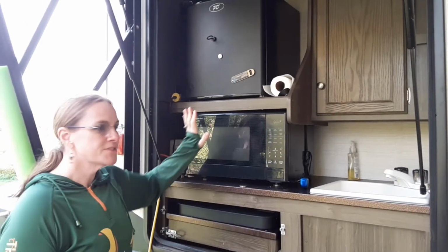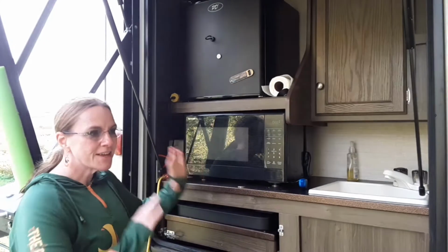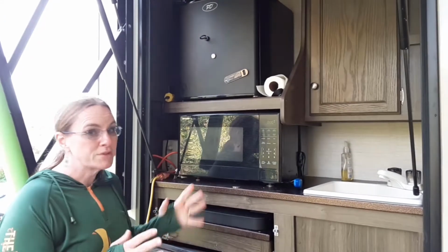I can make my toast, I can microwave, everything's outside so it doesn't smell up the camper. Halloween decorations is my wife, Rosemary.